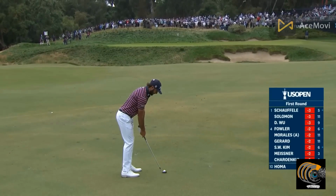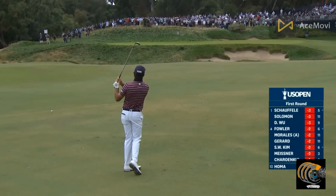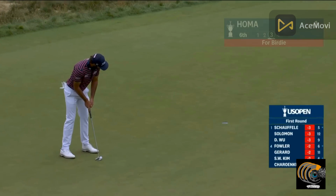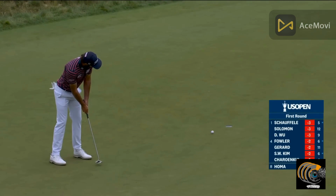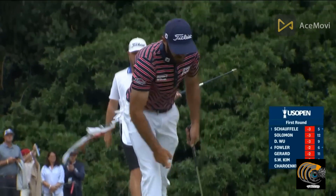Coming down a little bit on the downslopes. This is going to come out a little lower from 96 yards. He actually got that one, tried to get it up in the air. That was really impressive. I did not see that. Another guy laying up. 61. Course knowledge will be key this week at this major. This to get it to 2 under. Oh, yeah. 6 will be great to watch throughout the week as well.